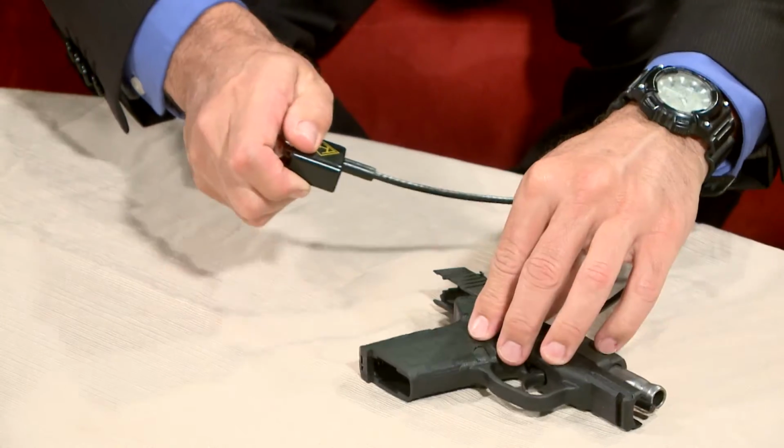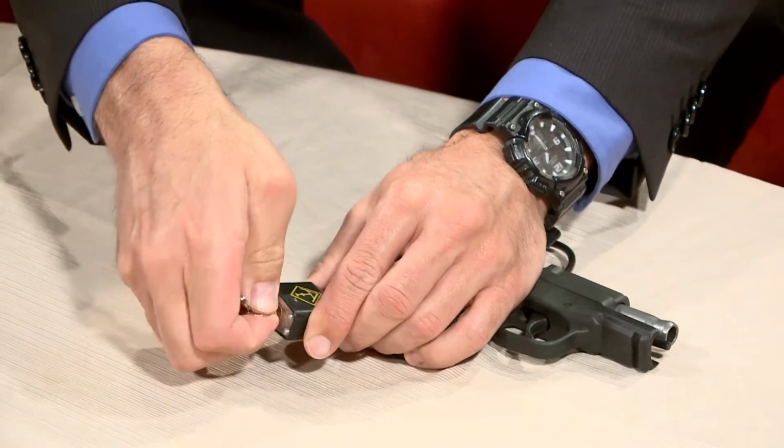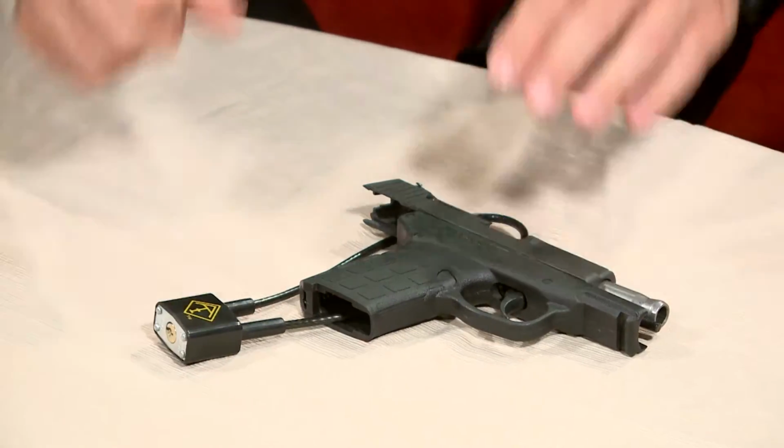Absolutely. And if it's a firearm that you don't use all that often, it's not your home defense gun, it's okay to keep one of those on the gun as well for transport, but also keep the gun in the safe. So I typically keep them on the gun if I'm not using the gun all the time. Keep the whole gun in the safe. When I take it out to take it to the range, then I keep my lock in there.